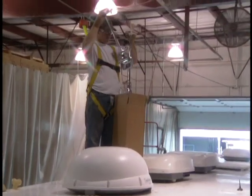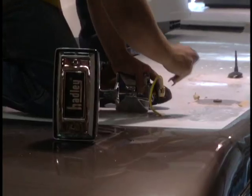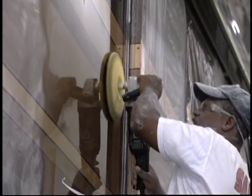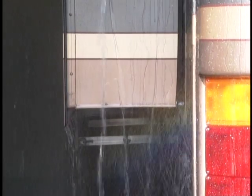After the paint process is done, the coach moves into the final finish area where awnings, air horns, and mirrors are installed and outside detailing is performed. The coach then goes into a rain room where water is sprayed all over the coach for several hours, simulating the worst rainstorm you can imagine. This is done with the slide rooms in the extended position as well as retracted to check for water tightness.